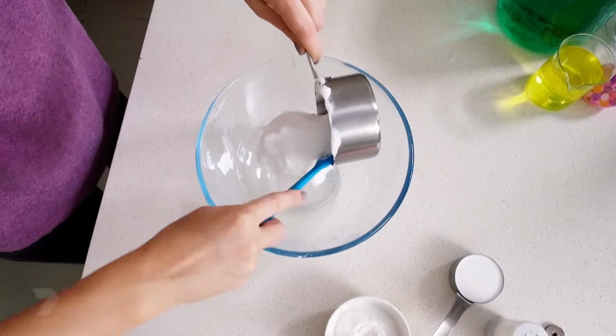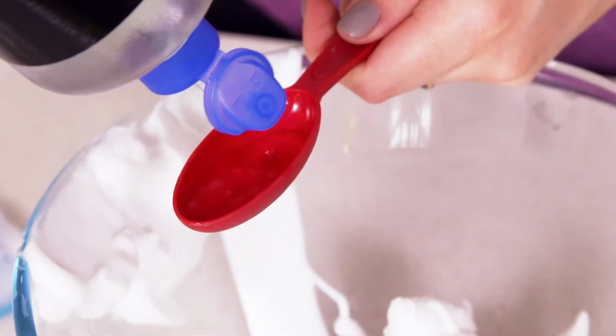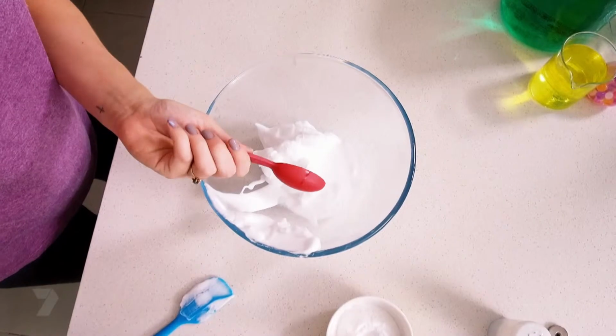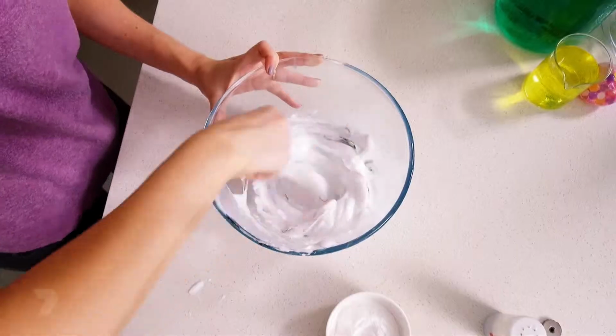The first step is to mix all your wet ingredients together. So I'm just going to put the shaving cream in, and my PVA glue. Oh, it's so sticky. And a tablespoon of contact lens solution. And lastly, I'm going to add a little bit of black food colouring. And give it a really big mix. Make sure it's all combined.